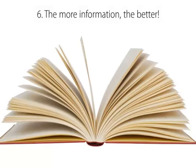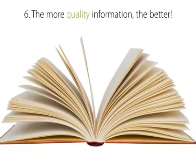The next belief is the more information, the better. And in this case, not really. It's actually the more quality information, the better. So you always see some landing pages out there. Some are very long, some are long squeeze pages, and some maybe only have like a 2-page fulls. So there is no real answer for who is wrong, who is right in this case. It really depends on your product.